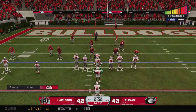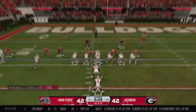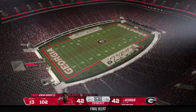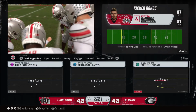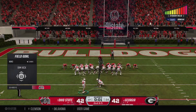The Buckeyes lining up here on 1st and 10. Takes the handoff. It's Duggar. And that's a solid gain before the defense is able to bring him down. And a timeout is taken with just 1 second remaining in the game. Coach elects to try for 3 points and sends out the field goal unit.